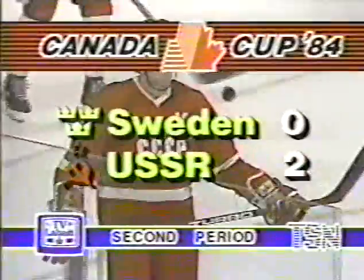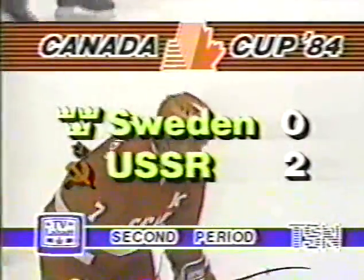A penalty will go to the Soviet Union. USSR 2, Sweden no score. Canada Cup. Soviet Union gets a penalty here, very, very costly to the Soviets, and hopefully the Swedes are going to be able to pay off.